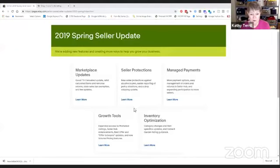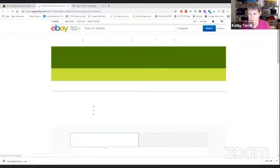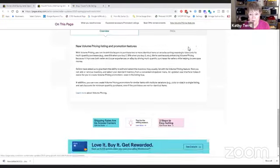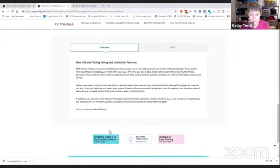It's called volume pricing, and it shows right on the item. In fact, let me show you on eBay. Hang on a second, because I can't talk and click at the same time. So let's go back to the spring seller update. Okay, so growth tools. Because if you haven't seen it, if you don't use it, if you have one of a kind, it might actually apply to you now, and that's why I want to go into it. So hang on a second. Volume pricing. Here we are. Because I really like volume pricing. Learn more about volume pricing.